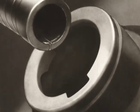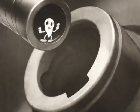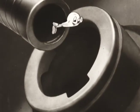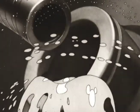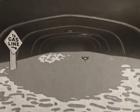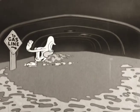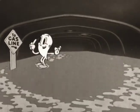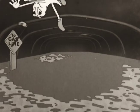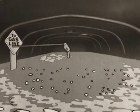For a successful life, every drop of gasoline depends entirely upon what happens to him after he gets in the swim. A nice one. Let's go after that drop of gasoline. So this is what the inside of the gas tank looks like. All right, we'll have to dive too. Here goes.